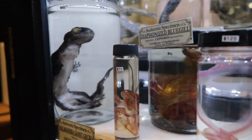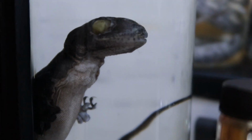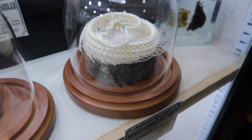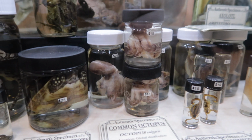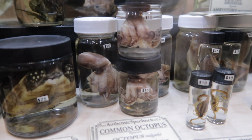See, we do all of our own stuff. No, we don't do that. Cool. There's a curled up skeleton of a white lipped pit viper. It looks like it's ready to strike. There's a few small jars with baby octopi in there. Some of that stuff looks pretty cool, but I don't think Chelsea Gastly would appreciate me bringing half of that stuff home.